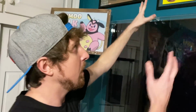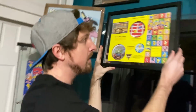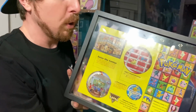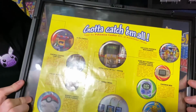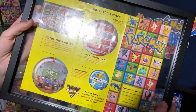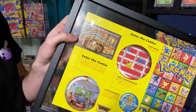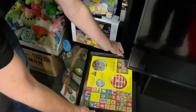When New York used to have its own Pokemon Center, I'll take this down. This was a little brochure, a pamphlet, if you will, of the Pokemon Center in New York, showing the exact location right there, what it used to look like on the outside. I absolutely love this item, and it's just a piece of paper, and it's one of my most favorite items. So I'm going to set that down right there.